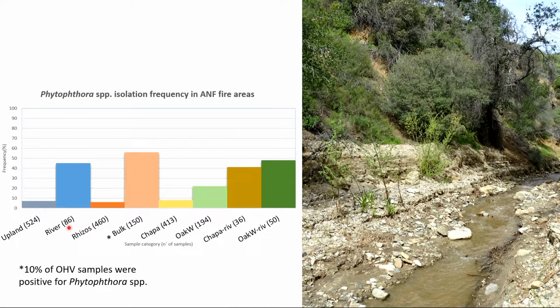The different soil samples were then classified, like I mentioned, into upland areas, rhizosphere, and bulk samples. One thing that I want you to notice is that although we found a lower frequency in certain areas, we still found Phytophthora in these really dry areas, in these upland areas and underneath plants. However, the frequency of Phytophthora increased significantly every time we sampled in river areas.